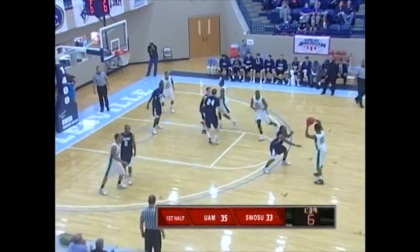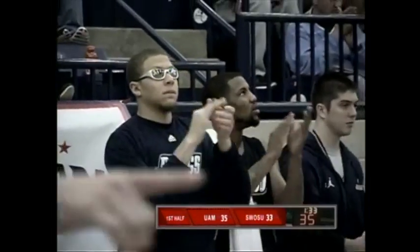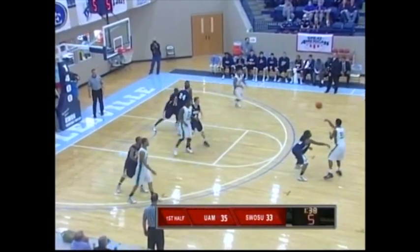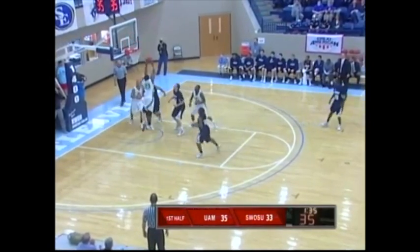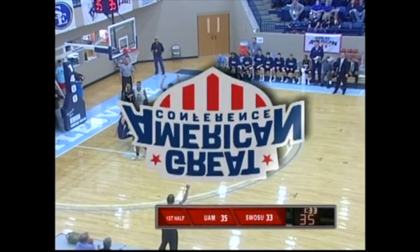Out at the top of the key, Corey Forge. Back up top, long 3. L.A. Farmer can't get it. Wow. SWOSU gets the call that time. Take a look at it again here on replay. UAM is challenging that because they said that his arms were up in the air. You'll see it off the rebound right here. Arms straight up. That call's going to go against the Boll Weevils, and now a little bit of an official conversation.